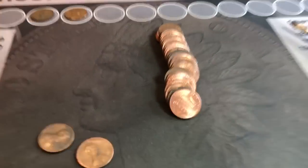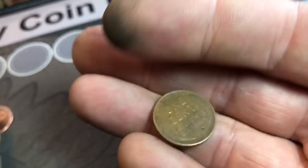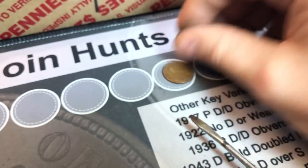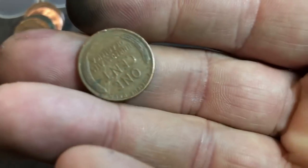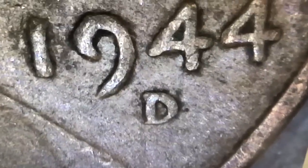Not a bad start. Roll 20 is going to yield our third wheat cent of the hunt, and this one is a 1954 Denver. Nice little ding on the back as well. Roll number 22, wheat cent number 4. Reverse facing. Let's see what it is. Another 44, I think, Denver. We'll check it for that D over S. And once again, it is not.